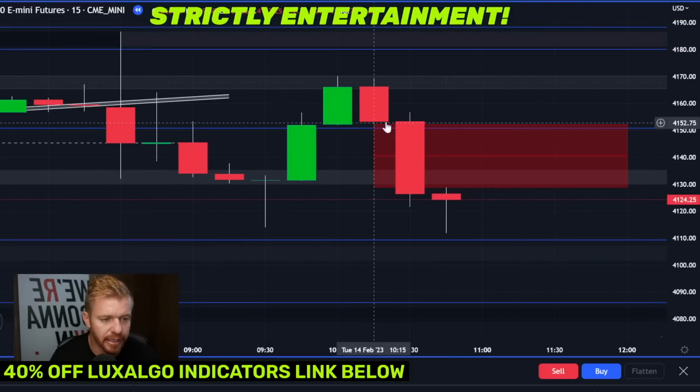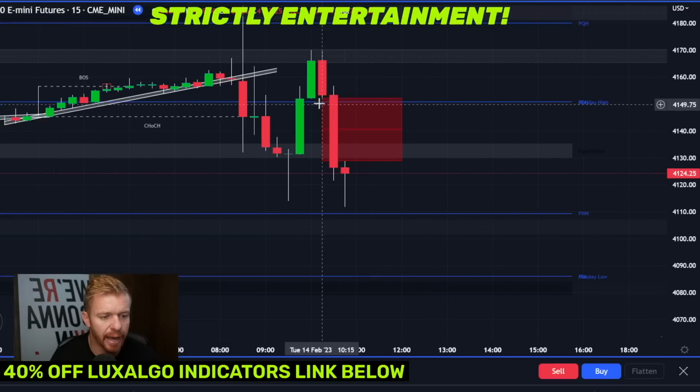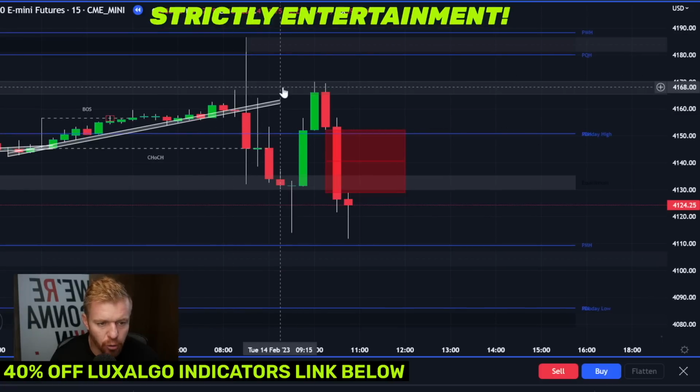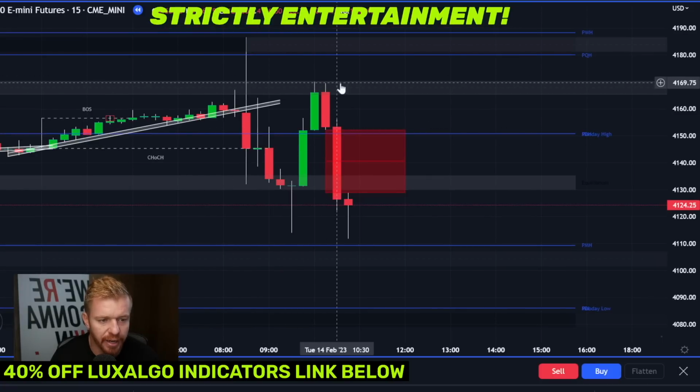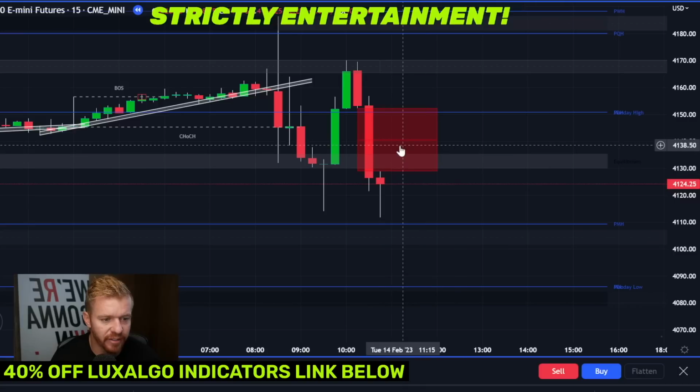You can see the key here was the previous day high, that Monday high, being the key level to keep an eye on. We basically pushed up at open. We couldn't get above that pre-market high. We pulled back and then got stuck below that previous day high. We then had that fair value gap pop up there on the 15-minute chart.